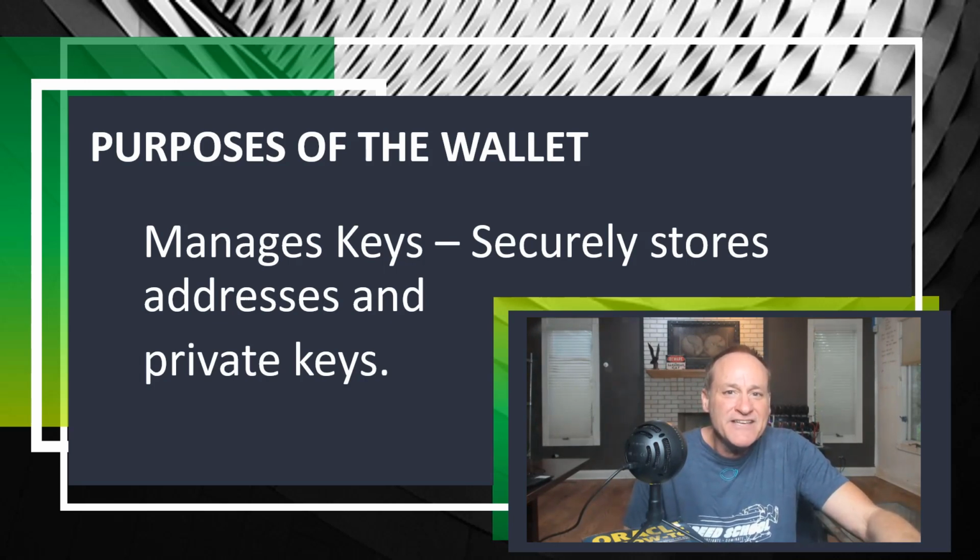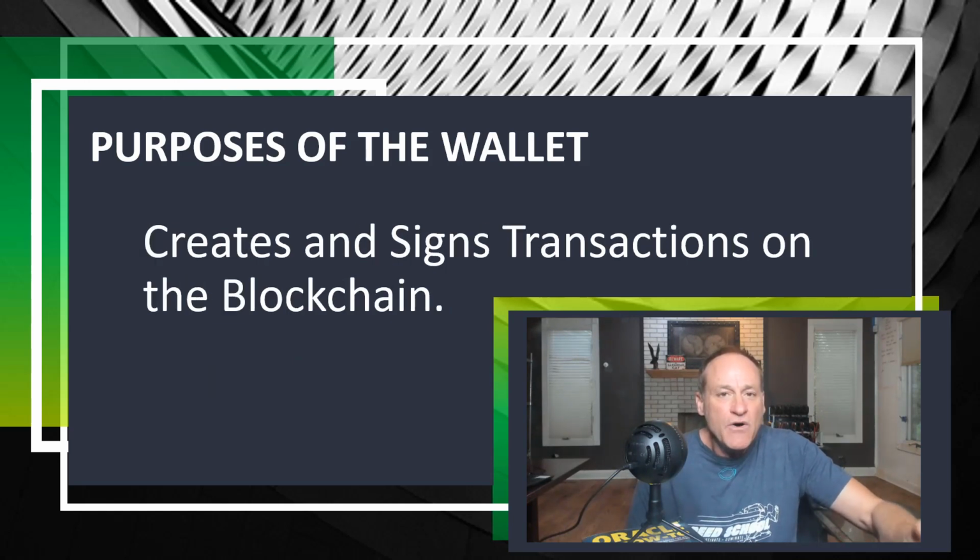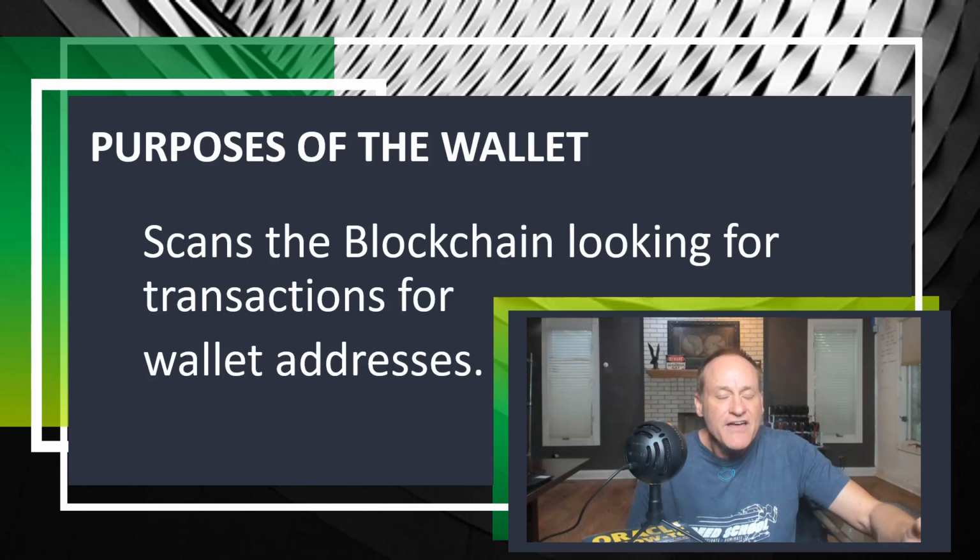Now keep in mind, private keys are long, character-based things that you don't actually ever type in. Your private key is actually stored in your wallet. It's stored safely and securely, and then it's used when you need to access the blockchain. So the wallet actually creates and signs transactions for the blockchain. The first thing it does, though, is when you first use the wallet or anytime you bring the wallet up, it scans the blockchain looking for transactions for your wallet address.